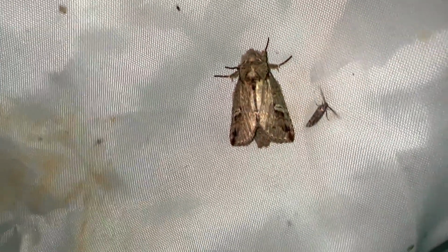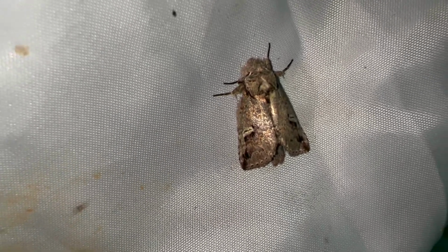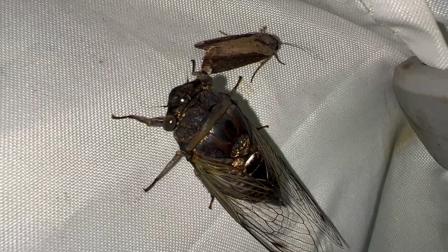All right, guys, this is a notodontid. This is Heterocampa. They're calling it zayasi. This one I suspect is some kind of different species. These little dots on the tip of the forewing and the costal forewing are very uniform in some, and then there's other ones that are very distinct and have a lot more patterning. So I want to check that out in the future one day. Yeah, cicadas just disturb everyone, including that little moth.